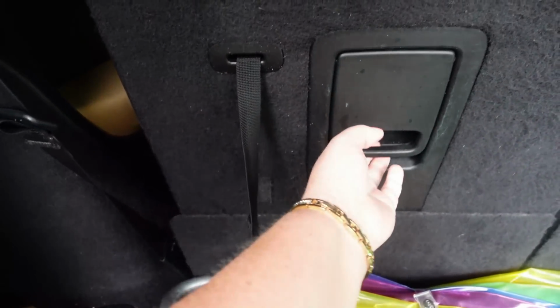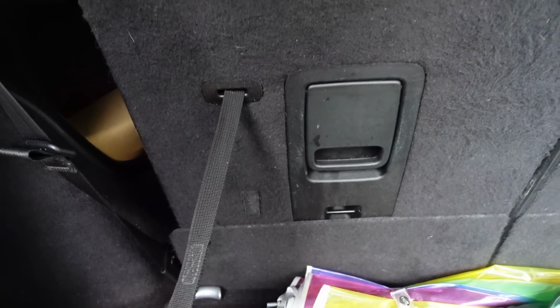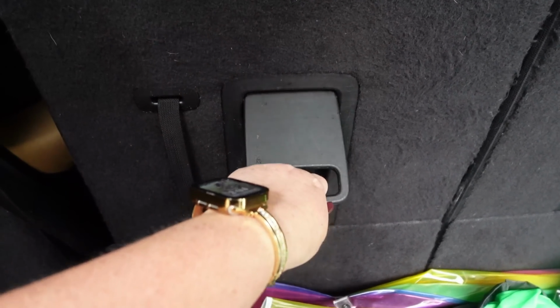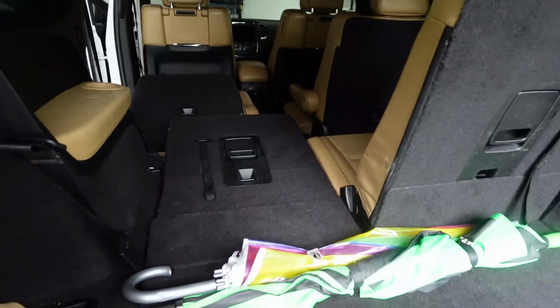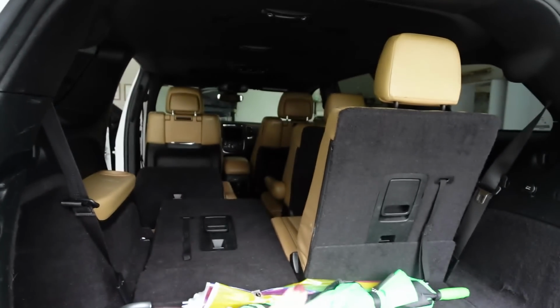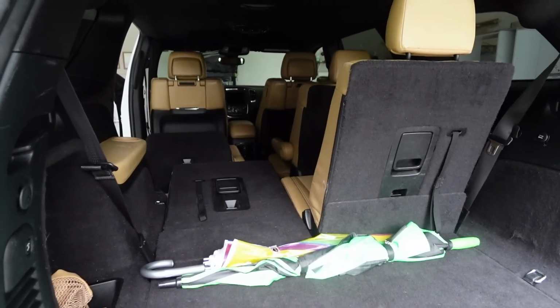So how do I do this? Like this, like this, like this. I don't know. I don't remember. Oh, like that. There we go. So they do both fold all the way down. So when we just recently went camping, we had 4 in this car, 4 in the other car, and had these put down, and this whole back seat was full, and it worked out really, really nicely.